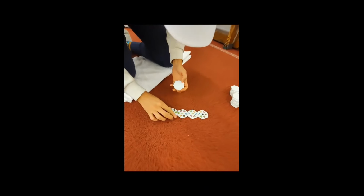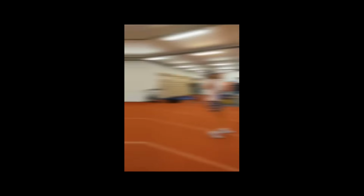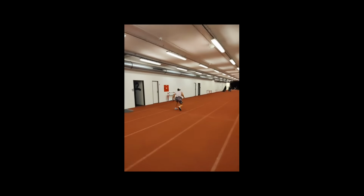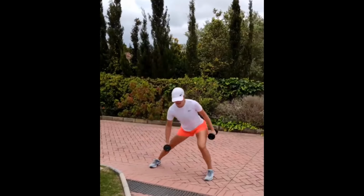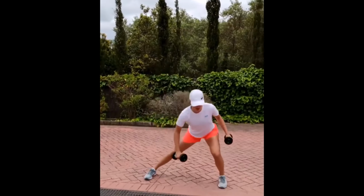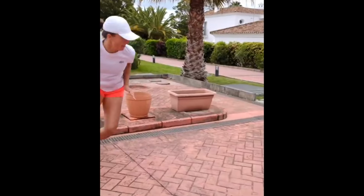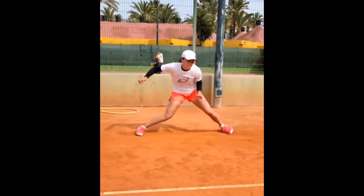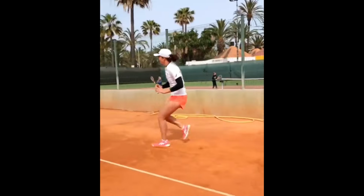The Polish tennis player is known for her exceptional footwork and speed on the court. When she practices her footwork drills, she is able to improve several key aspects of her game. First, she improves her agility and quickness. Footwork drills require her to move quickly in different directions and make sudden changes of direction. By practicing these drills regularly, she is able to improve her ability to react to shots and make split-second decisions.